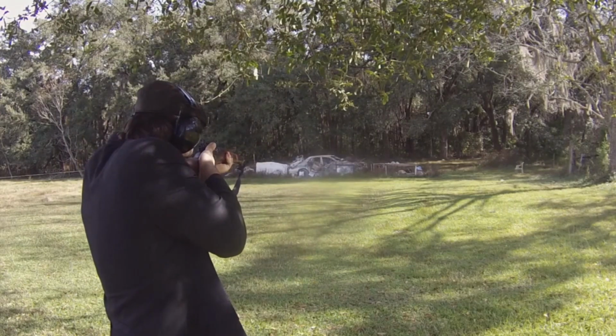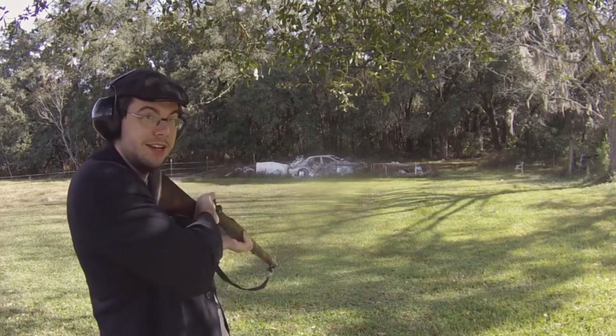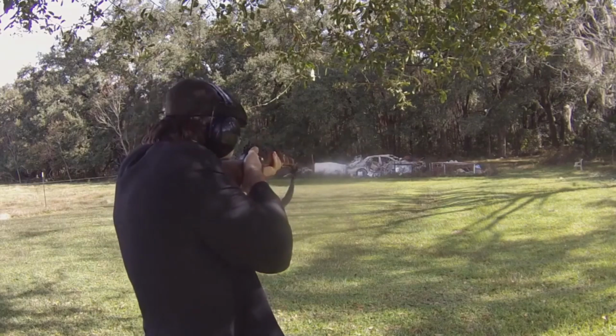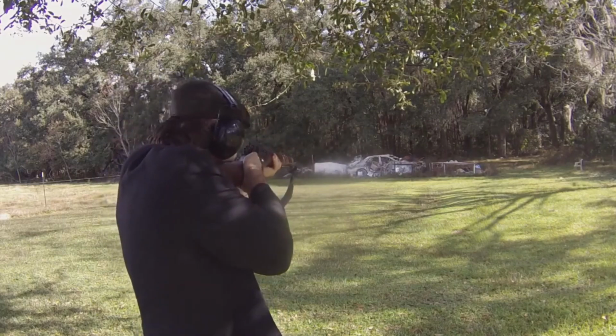The magazine on this particular Enfield kind of sucks. Alright, let's keep her going. Missed both rounds.